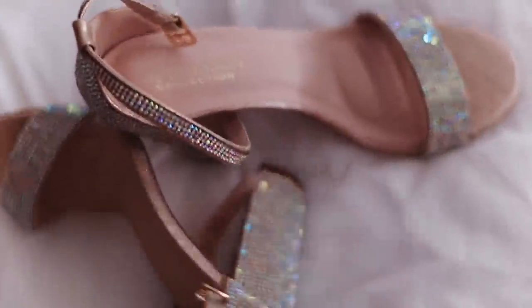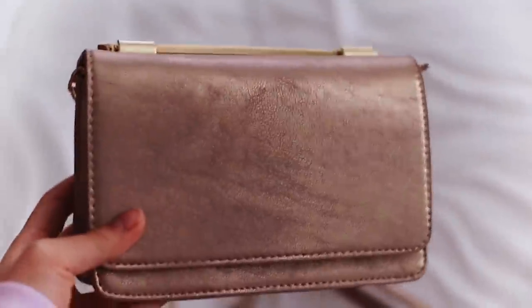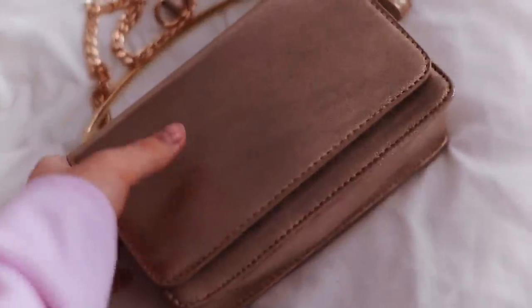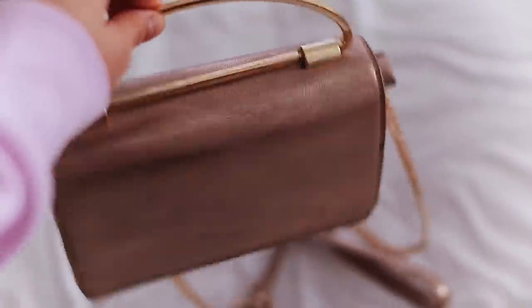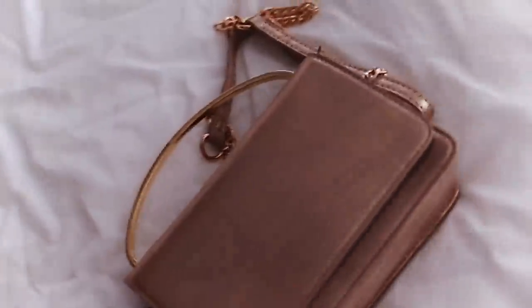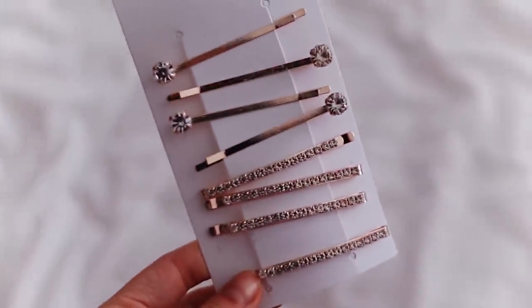I also got some super cute accessories to go along with both of these dresses. First off, I got these heels. They're bedazzled, and the way they pop under either dress looks so great. I also got this really adorable rose gold little side purse. It has a cute gold metal handle and a chain, so you can hold it over your shoulder or in your hand, and it's a great size, so it can fit a lot of stuff. And the last thing are these hair clips, which you'll see me use in the hair portion.